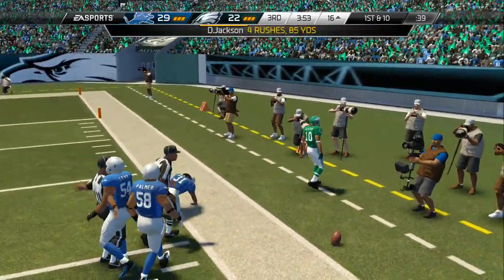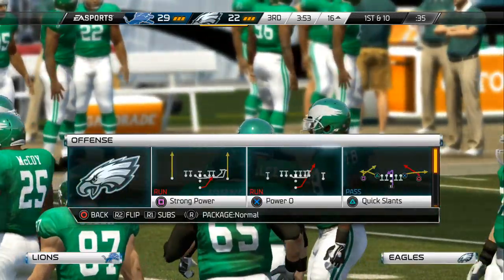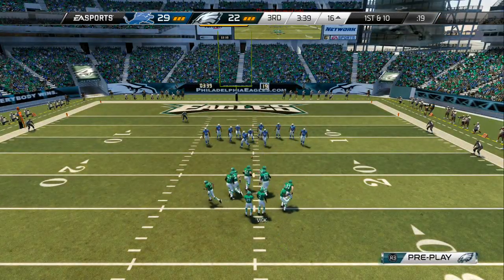Get down in the red zone. The offensive coordinator's got to call a play that deceives the defense. Let's see if he can do it. His team is down. He needs a big play here.